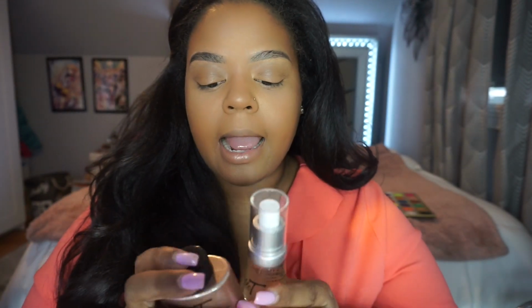Now, I tried pretty much everything. The only thing that I didn't try yet is her setting spray and her loose highlighter, but we're going to use it in a second. Now we're just going to go in with the eyes really quickly. But before we do eyes, I just wanted you guys to see how the finished look looks with these products that I used from this brand. So I'm going to go back in with the loose powder in Butter, and I really love the shade of this.